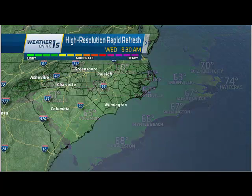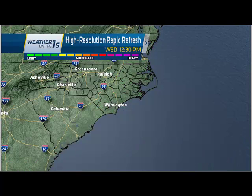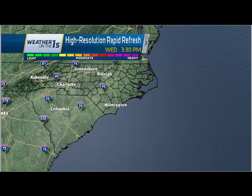Now, as we go through the day today, there will be some showers close to the coast. This has nothing to do with Matthew. This is due to a stalled frontal boundary there near the coast, keeping some showers over in that direction.